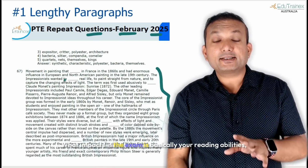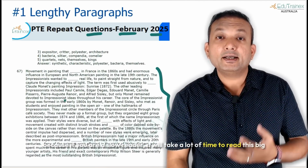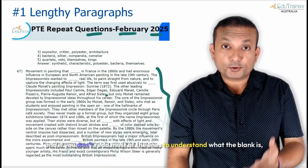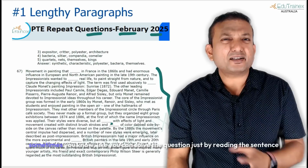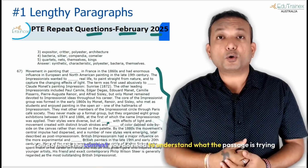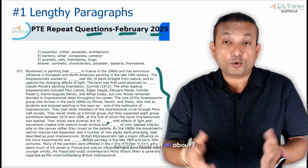What impacts you in the exam is basically your reading ability. Because if you are a slow reader, it will take a lot of time to read this big piece of text, because many of the questions are context based. Sometimes you can solve the question just by reading the sentence which has the blank, but sometimes you do need the context. You do need to understand what the passage is trying to say. What is it all about?